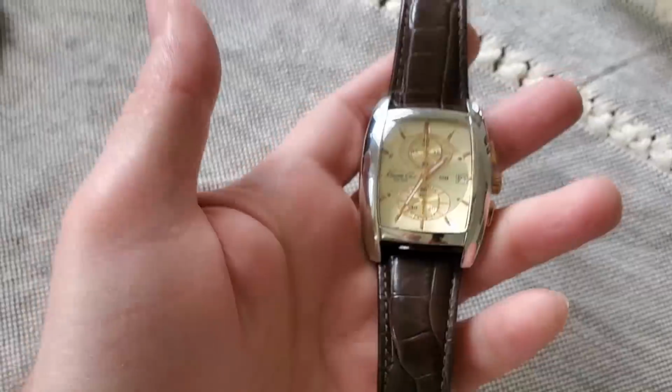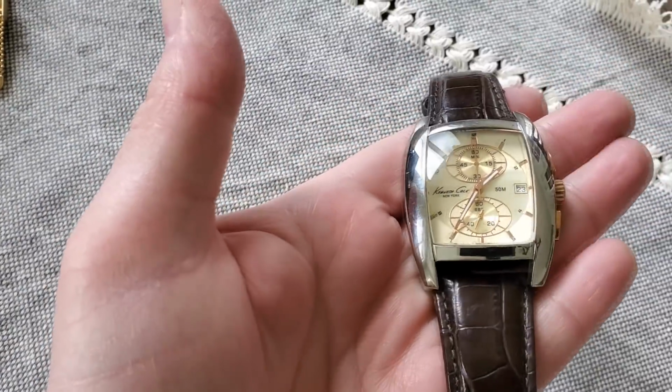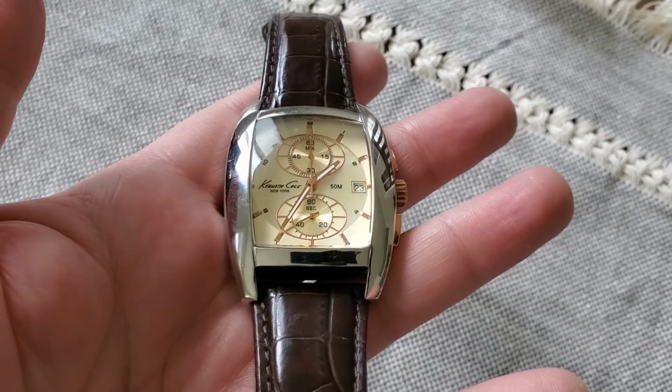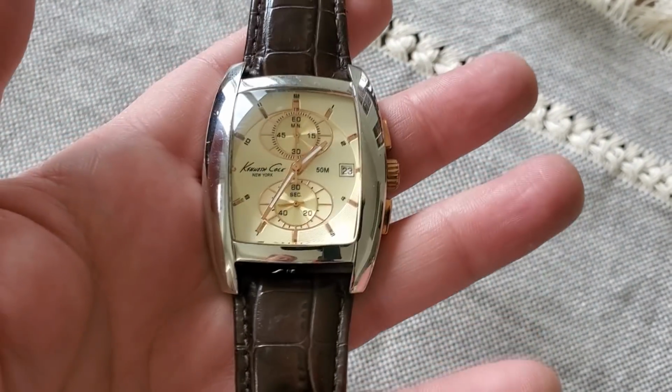Oh, and there's one more. This fashion watch, this Kenneth Cole Special, my rectangular watch. I love it, and I wear it. I wear this watch very frequently. This is a wonderful watch, and I love it.